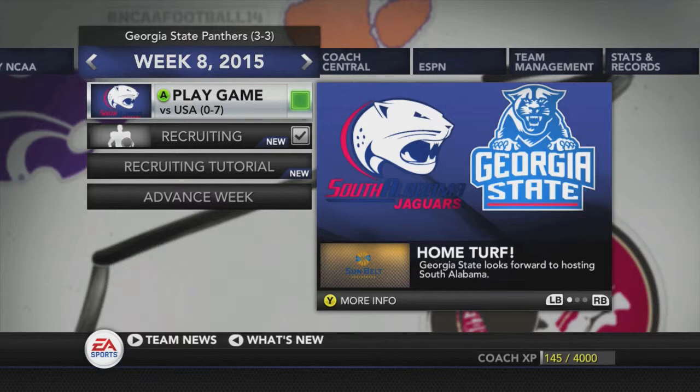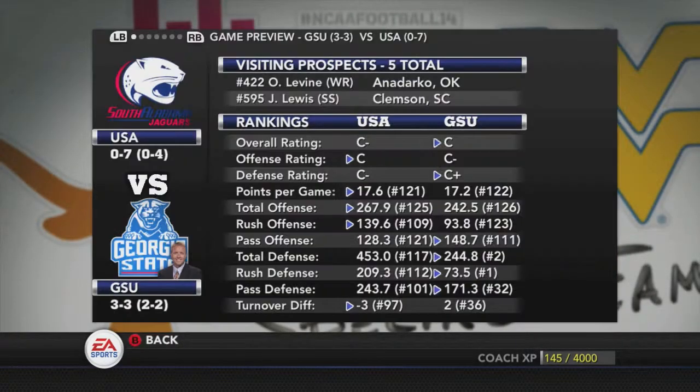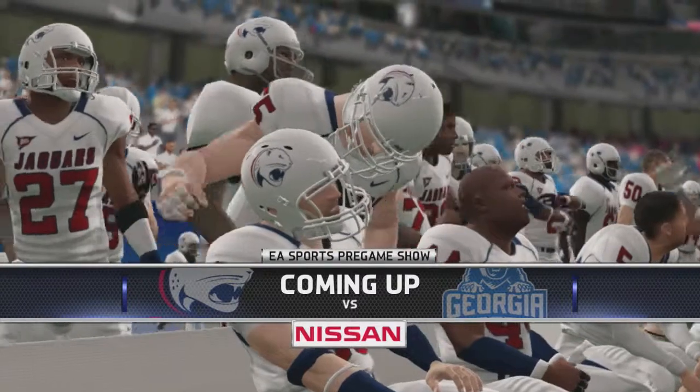Week 8 is upon us and Georgia State is back at home in the Georgia Dome to face off against 0-7 South Alabama, Sun Belt Conference rival. Georgia State comes in 3-3 on the season, 2-2 in conference play, and the offense has gotten going here in the last few weeks. We're coming off a 31-14 win against Sun Belt Conference rival Middle Tennessee State last week, but this game is about to get started.